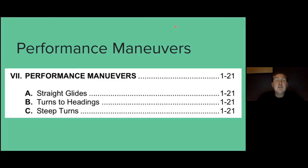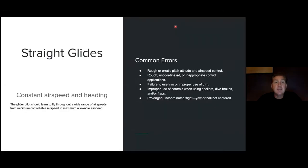The last part of Chapter 7 covers what we call performance and performance maneuvers. We'll run through these quickly so that you have an understanding of what's expected. This is from the PTS. Some of the performance maneuvers required for the private are straight glides, turns to heading, and steep turns.